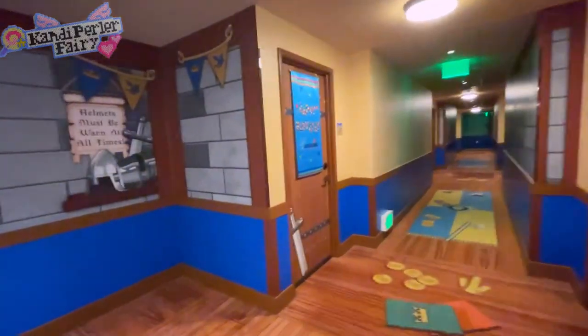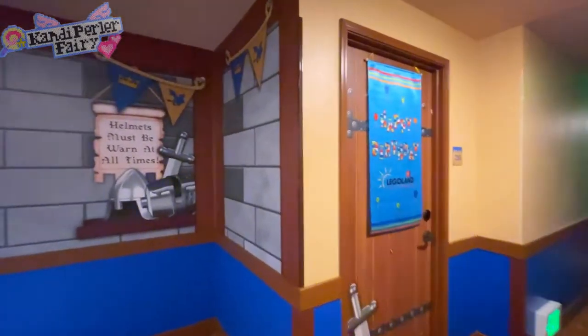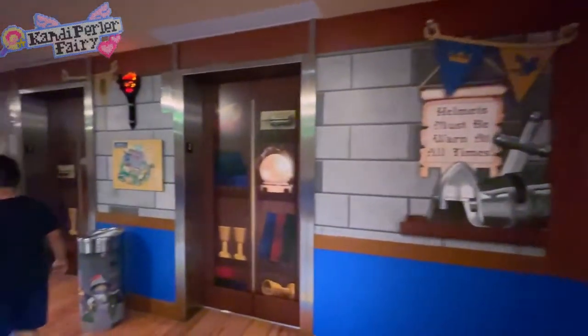If you have a birthday event, I think you can let the hotel know, and then they can give you this birthday sign at the door.